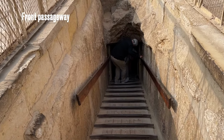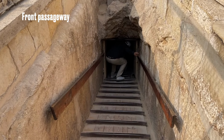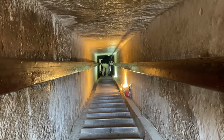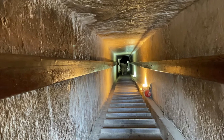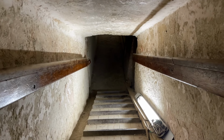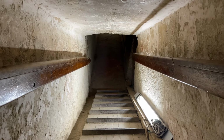All right. This entrance is crazy. So if you have back problems, knee problems, this is not for you. I'm about to descend into this darkness. Wish me luck.